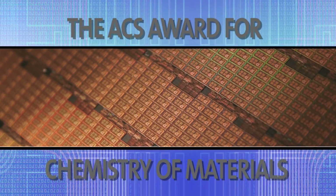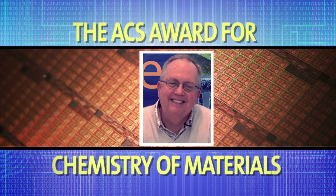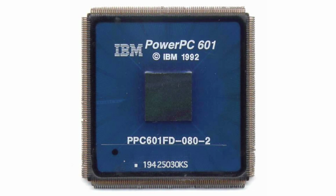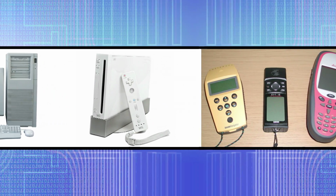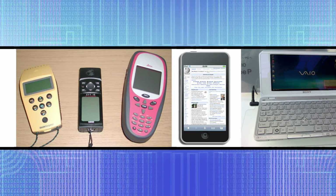Meet one of those pioneers. Robert Miller, winner of the 2010 American Chemical Society Award for Chemistry of Materials. As a chemist at IBM, Miller developed materials that helped pack more transistors onto each chip, paving the way for the electronic products that make everyday life longer, healthier, happier, and more enjoyable.